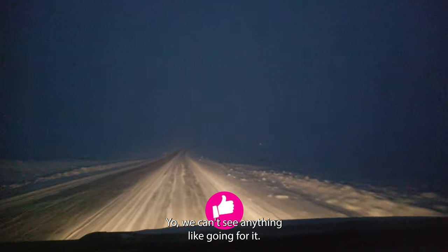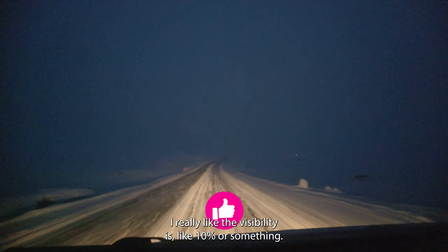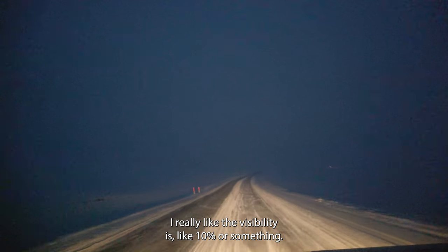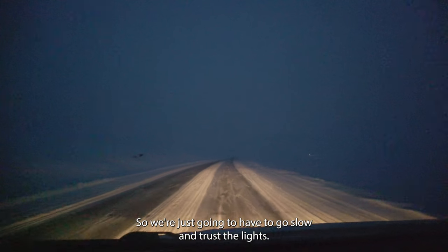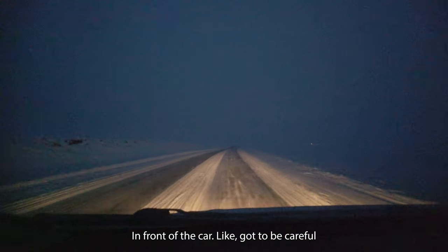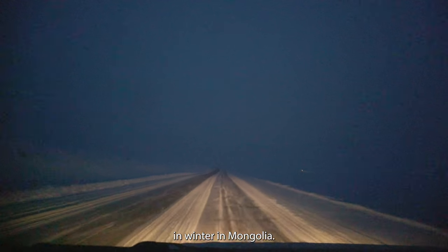Yo, we can't see anything going forward. This is crazy. The visibility is like 10% or something. So we're just gonna have to go slow and trust the lights in front of the car. Gotta be careful in the winter in Mongolia. Careful.